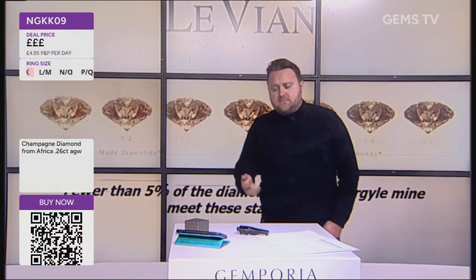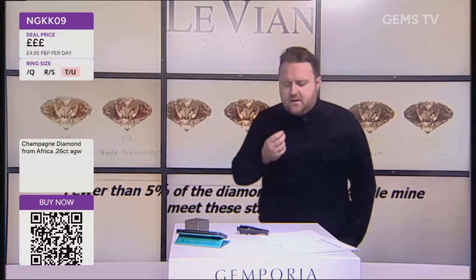And here's the funny thing about Argyle diamonds, right? When I say Argyle diamonds, what do you think of? Brown diamonds. They became synonymous with it. The funny thing is, fewer than 5% of the diamonds from the Argyle mine would fit on the C1 to C7 grading scale. Fewer than 5%. So although we all think of them like that, those people at the time, they knew.